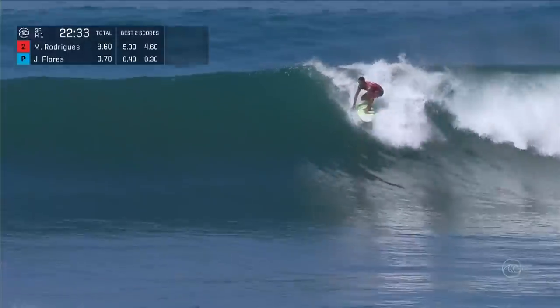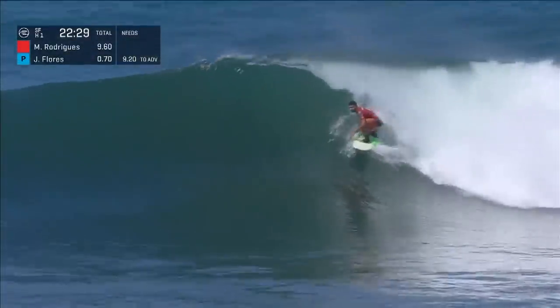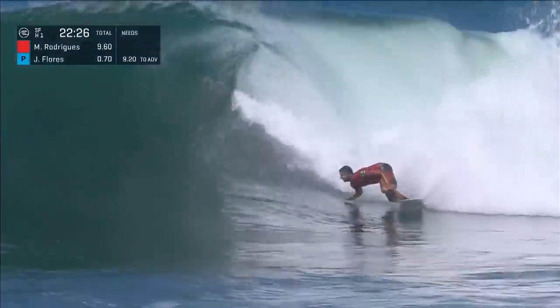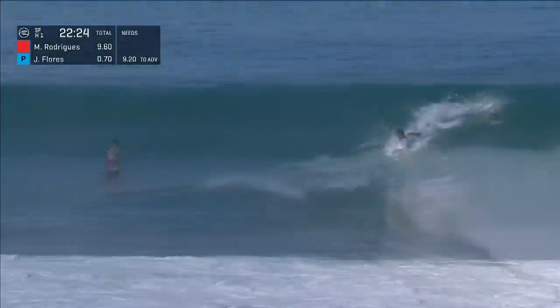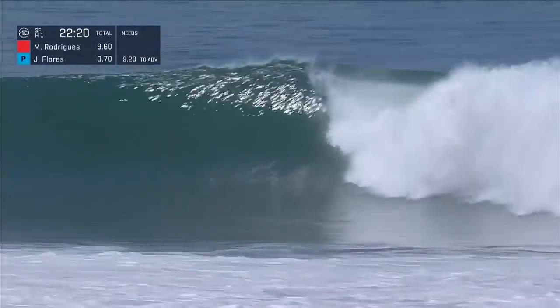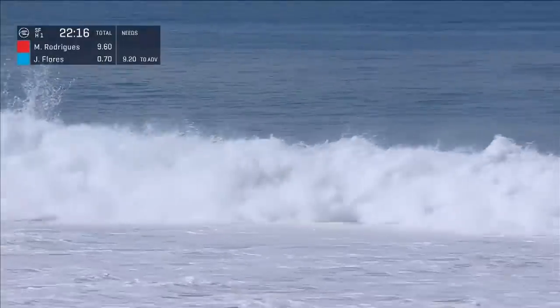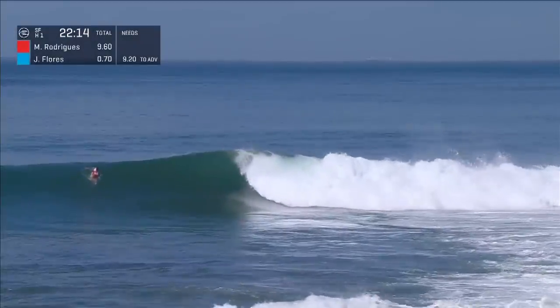Under priority is Michael Rodrigues. Draws out the bottom turn, wants to get barreled. Not quite finding it there, so he's out. Sitting up deep on the reef is Flores. Needs to get going. Ultra deep on the first section, and didn't have enough room for him to really drive through it.